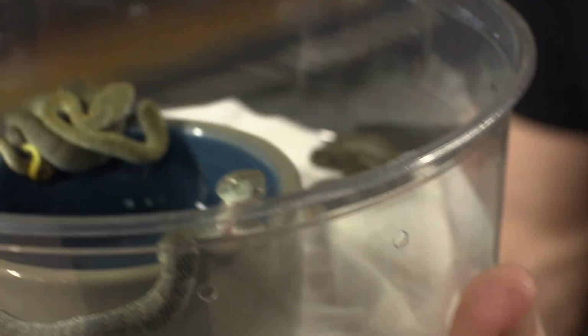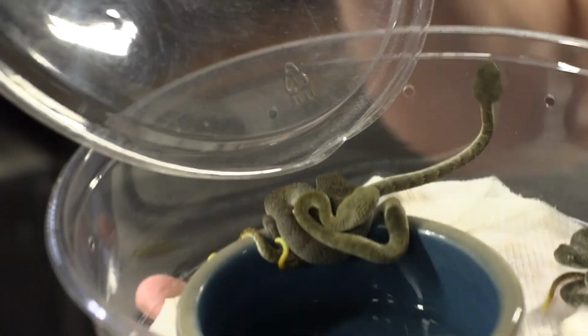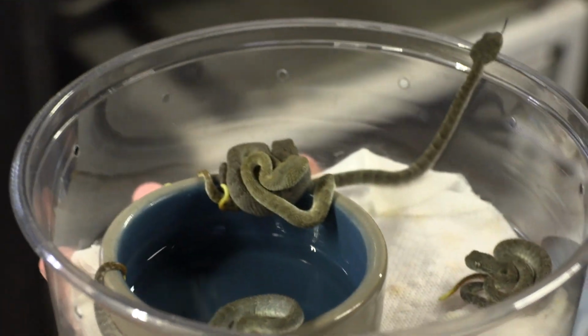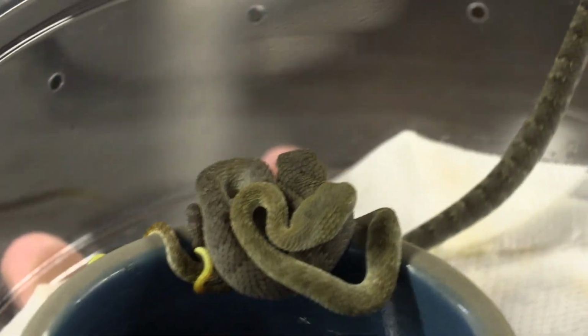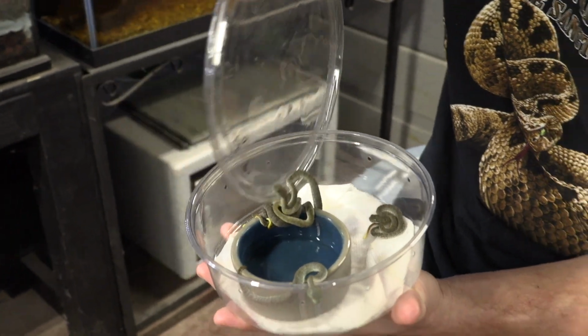They're all somewhat of a dull, whitish gray green right now, but as they get older, their colors will get more and more vibrant. Right, little dude? So these guys are doing good. This one's been smashing meals. Right here, this guy Quota has been eating a lot of lizards. But for the most part, everyone's doing pretty good. Let's get them back in there.